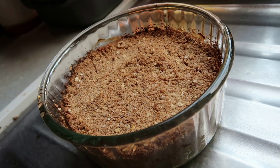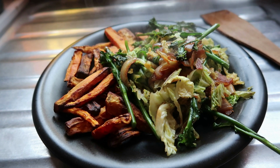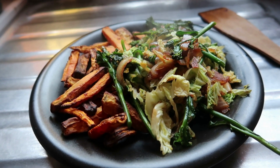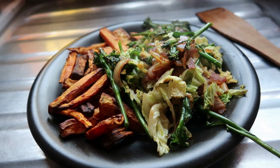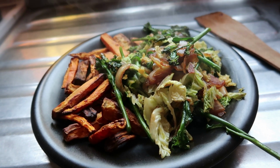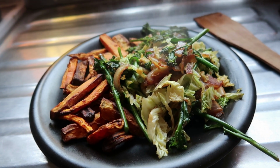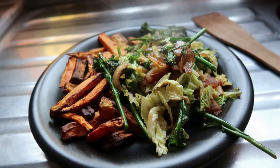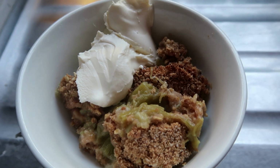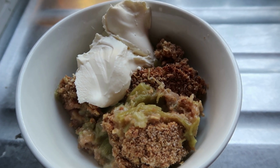Rhubarb crumble. Stir-fried the purple sprouting with onion, some Savoy cabbage, garlic, soy sauce and some other seasoning, and we're having that with sweet potato and carrot chips. Rhubarb crumble with creme fraiche. Yummy!